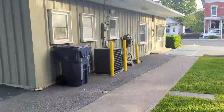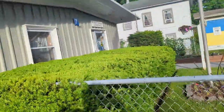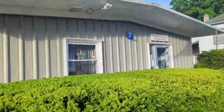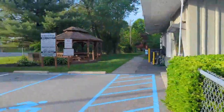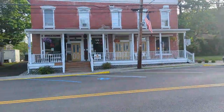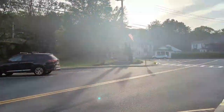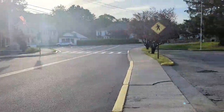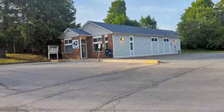You can get your permit here at this building. This is the village office. See the sign there over the door? Village office. And if they are closed, it's right across the street from Annabelle's Pizza, which is awesome pizza, by the way. Or you can go up the street here, and the post office is right next door, I should say. So you got the post office there.